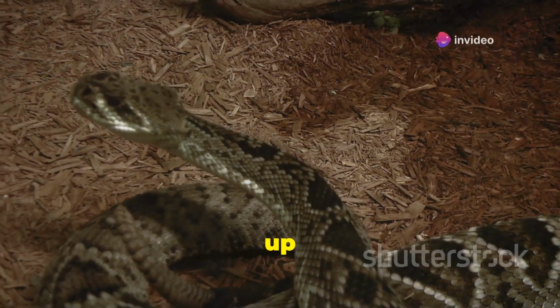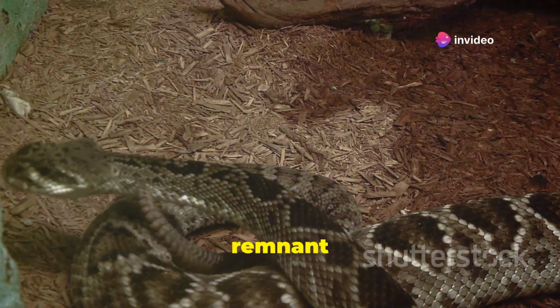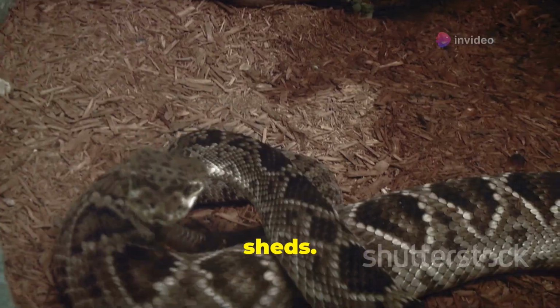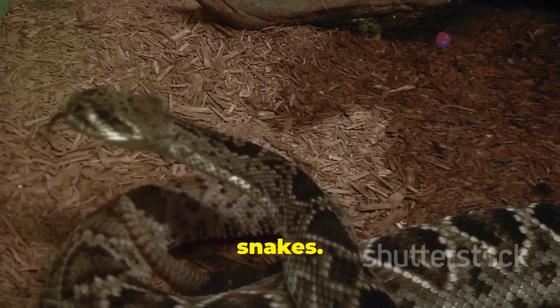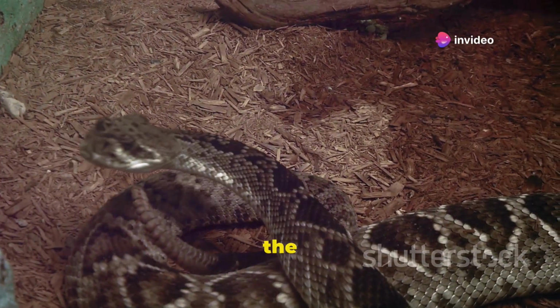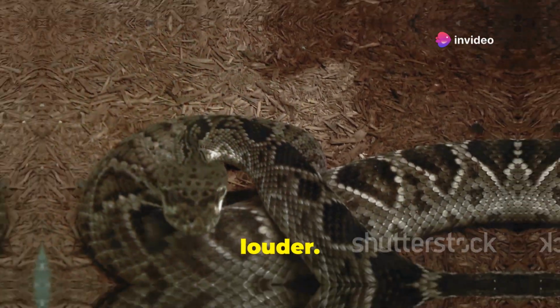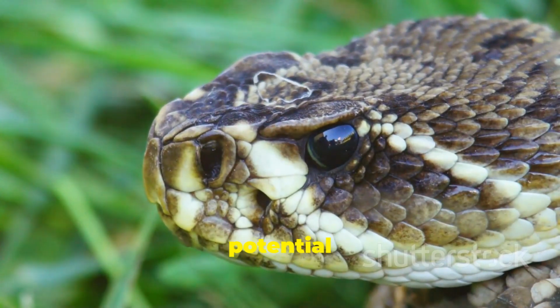The rattle is made up of a series of interlocking segments, each one a remnant of the snake's previous skin sheds. The rattle is the most recognizable feature of a rattlesnake, instantly distinguishing it from other snakes. Each time the snake sheds its skin, a new segment is added to the rattle, making it longer and louder. It's a masterpiece of natural engineering designed to warn and deter potential threats.